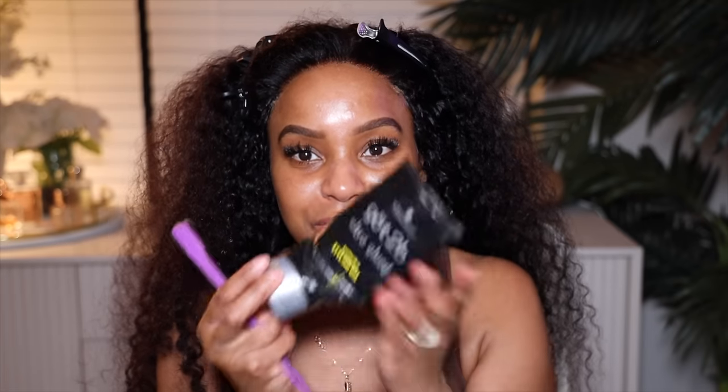I'm gonna take my baby hair brush and my Got2b Glued gel. I'm almost out of it finally because I've had this gel for years. Does Got2b Glued gel expire? Can you have moldy Got2b Glued gel? Like, is that a thing?